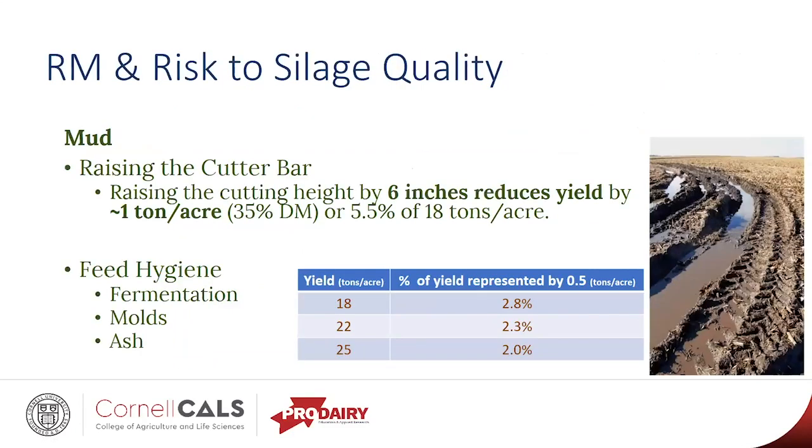Just a few examples of that. Say we get into the mud season and we're forced to raise up the cutter bar. A summary of some studies on cutting height out of Penn State shows about a 1 ton reduction in yield for going up 6 inches. So if we have to raise that because we're sinking in the mud, on an 18 ton per acre yield, 1 ton is about 5.5%.